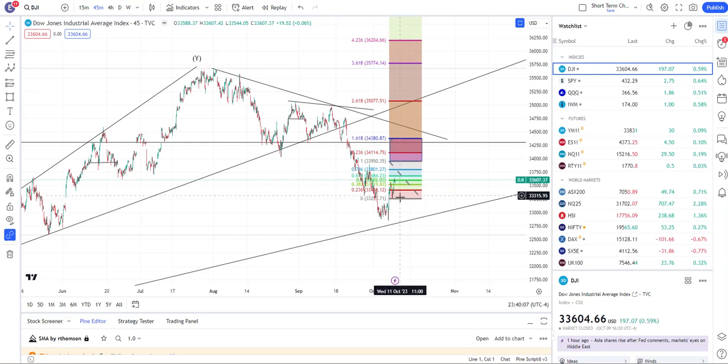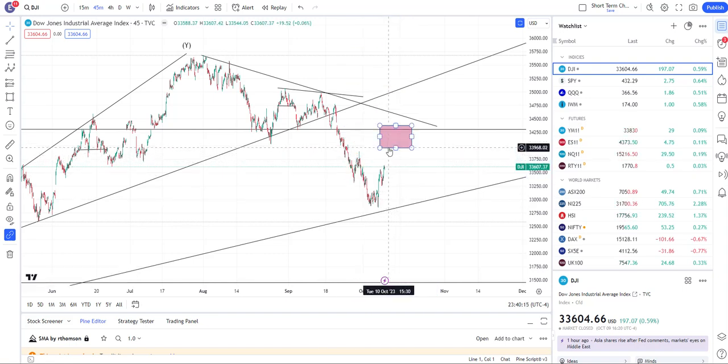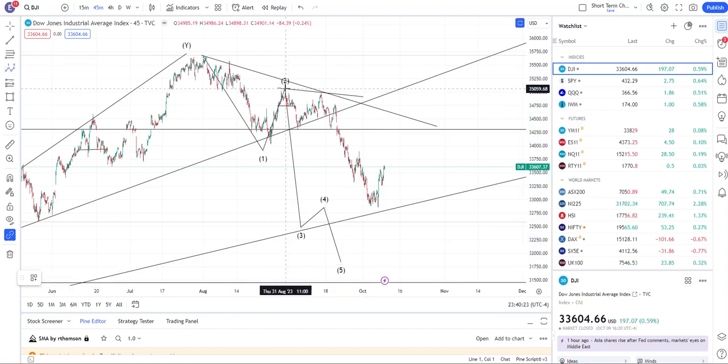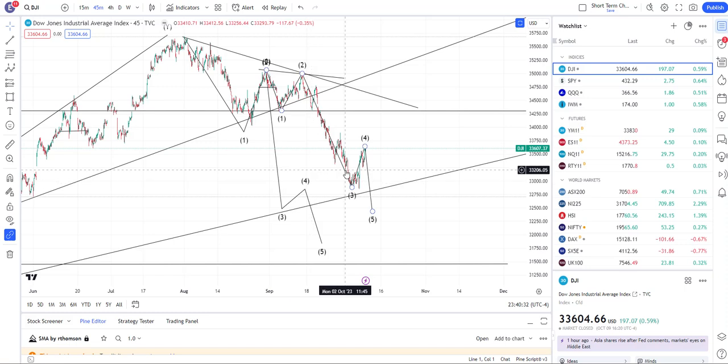It would be nice and clean to get one more low. I mean, don't get me wrong, this may not happen. That's why I think the sidelines on the Dow Jones is important, because, like I said, it could easily still be what I have labeled here. And technically, we should drop pretty hard tomorrow if that's the case, if this is the count. So it's kind of a coin flip on the Dow Jones for sure.